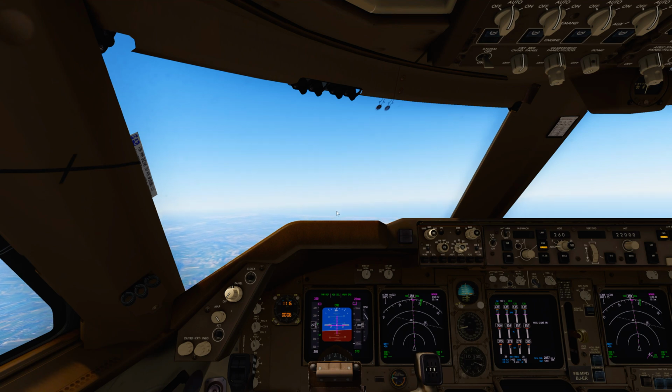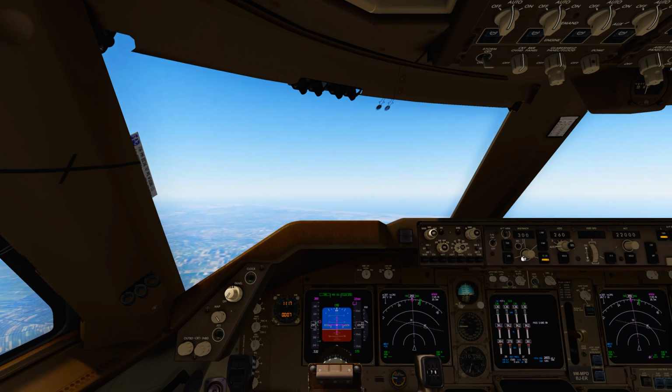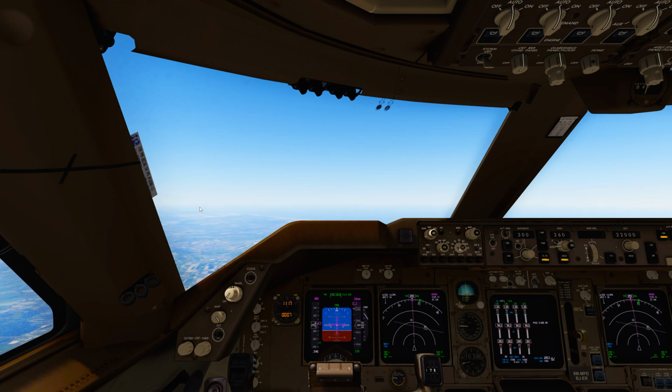Yeah, the airplane wants to speed up, but we are going just in a second also to turn very hard. So let's do 310. Let's do 300 for now. Fly level change and then heading select 260 hold. Nice.